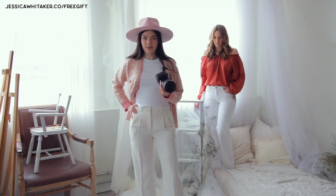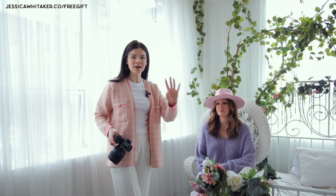Hey photographer, Jessica Whitaker here, and today I'm bringing you behind the scenes of a portrait session in a beautiful natural light studio. The camera and lens were loaned to me from KEH Camera.